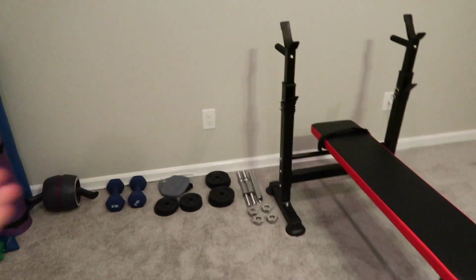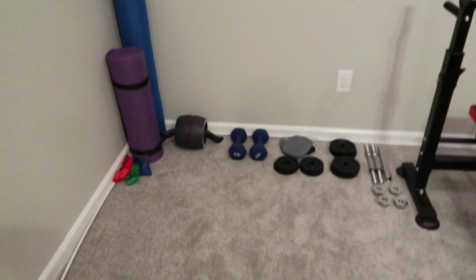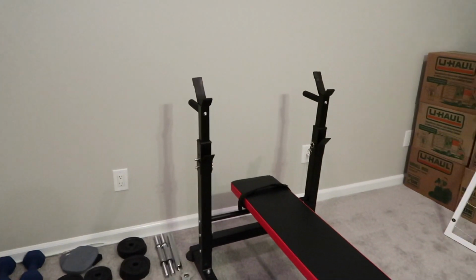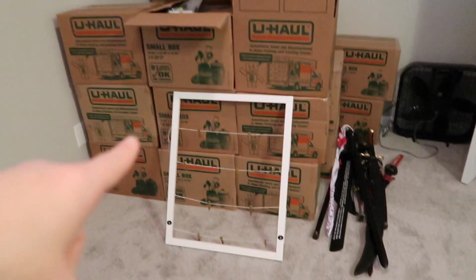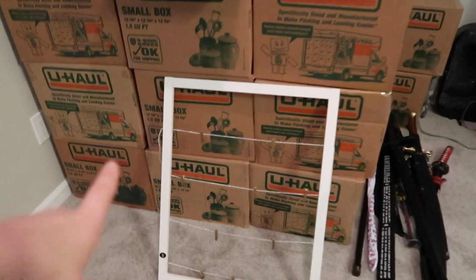So as you can see, our gym is set up. That looks pretty nice, and I reorganized this whole section. That thing's about to go. I know what I'm going to do with that in a minute.